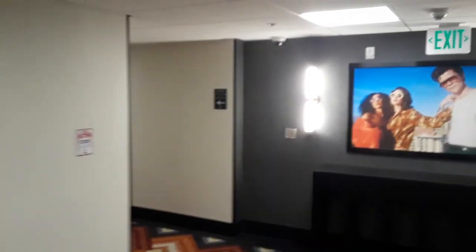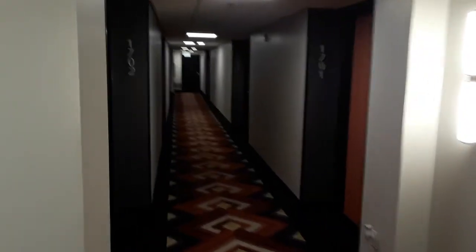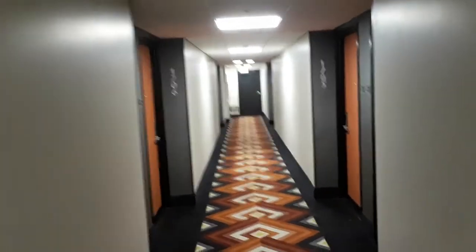Here we are on the 17th floor of the Plaza, just coming off the elevator and taking a look down the halls here. I'm in room 1710, which is down this way. It's one of the luxe rooms. It's been remodeled in the last year or two, and it looks pretty good, I must say.